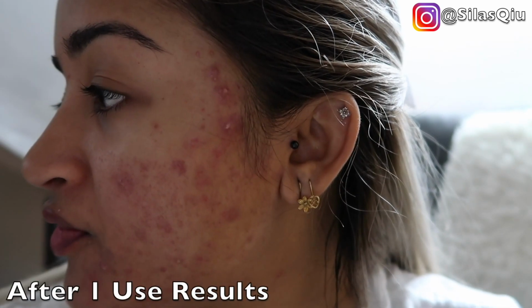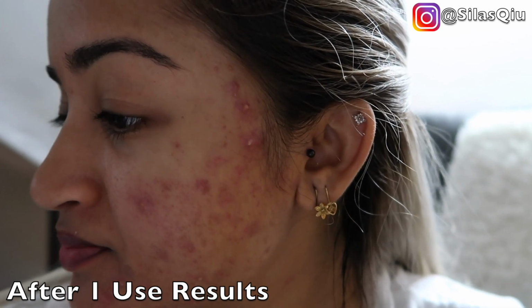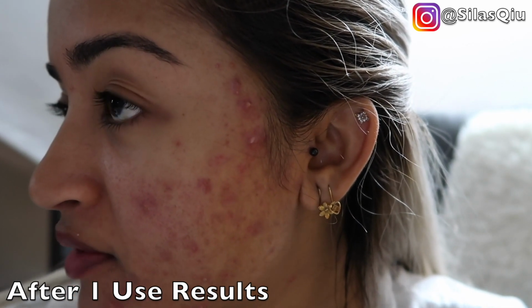Good morning, you guys. So this is how my face looks exactly after one use of the facial wand. I don't know if you guys noticed a difference yet, but it's only after one use. We'll see how everything looks after.